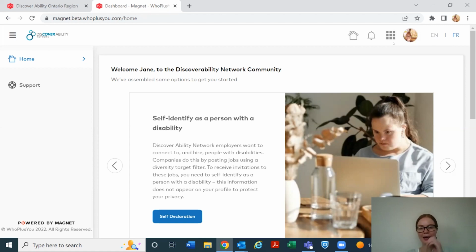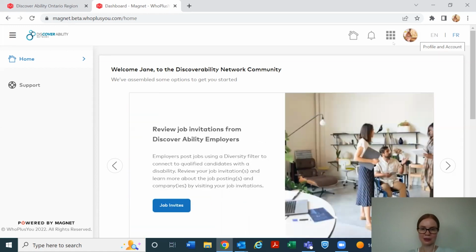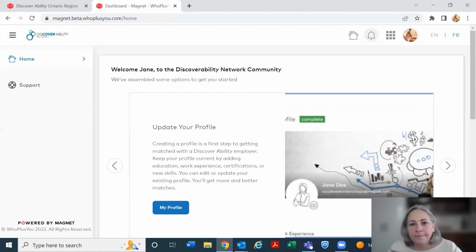Again, I can't stress enough the importance of optimizing your profile. So just really take the time to add in those skills and certifications. And as you acquire new skills or new licenses or certifications, just remember to always add that into your profile, because you can update your profile along the way. Okay, that's wonderful. Thank you very much for that, Sophia.